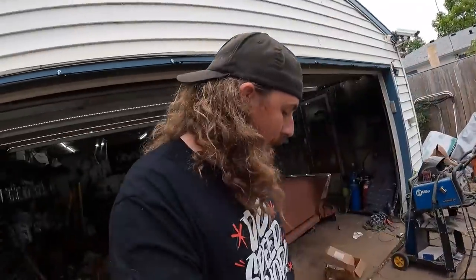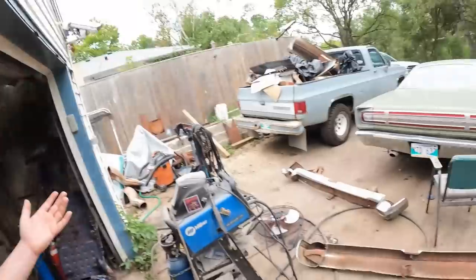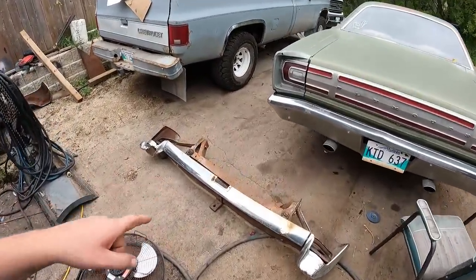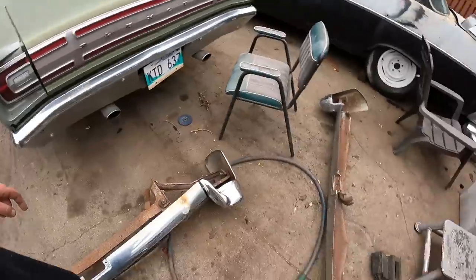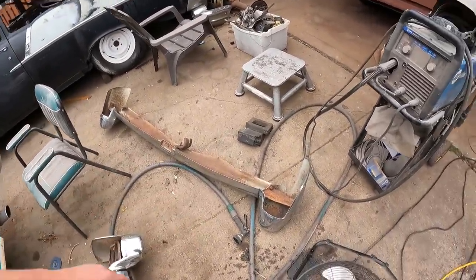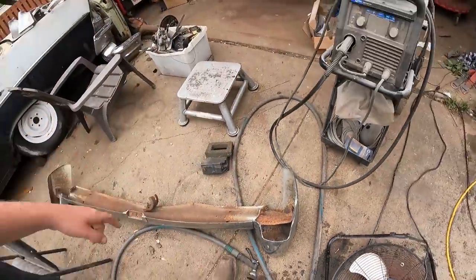The problem with doing all these tri-fives, I'm getting down to the nitty-gritty of all the stuff I have left, which isn't really the best stuff. I got two rear bumpers. This one came with the car. This is pretty KO'd, and this is complete junk on the ends. I do have another one which is slightly better. It's got a whammo in it. The end caps are nice. It actually has block off plates, the backup lights, which I like.